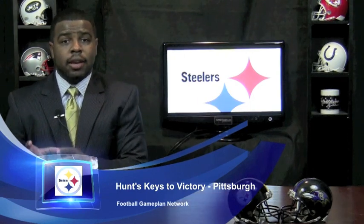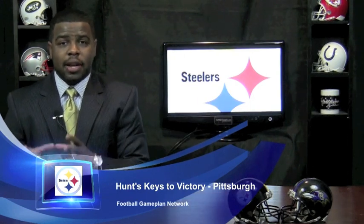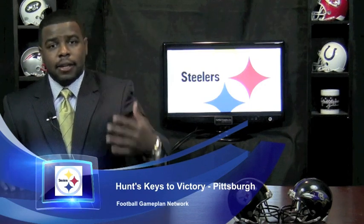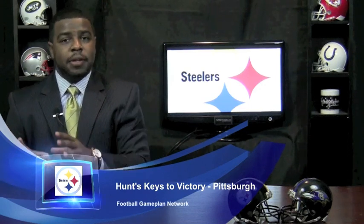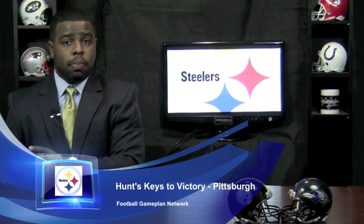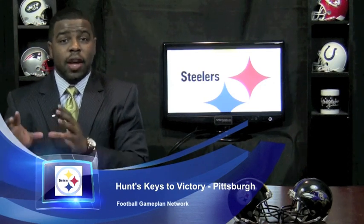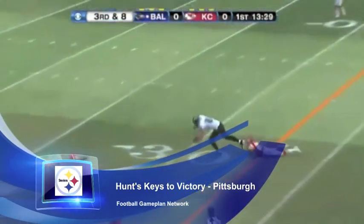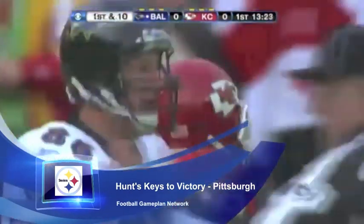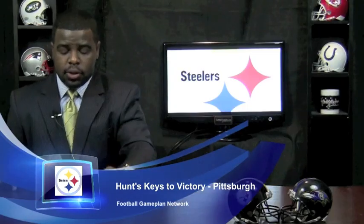So it's important to get Ward involved in the offensive game plan early in this matchup. Now, defensively, you look at the fact that you always have to locate Todd Heap. Heap becomes Flacco's best target, his favorite target. So you have to make sure you locate Heap on each and every play and take him out of the game, neutralize one aspect of their offense by completely shutting down Heap and forcing Flacco to go to the outside.